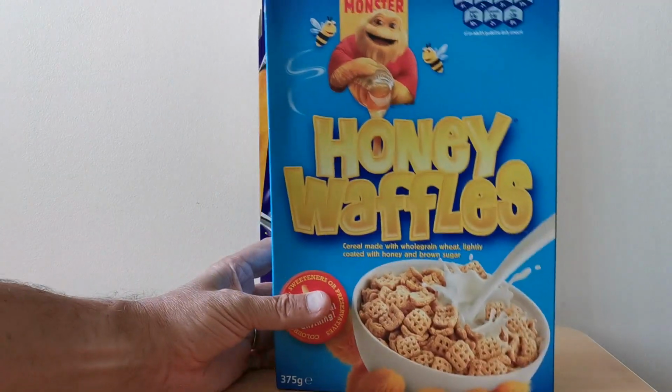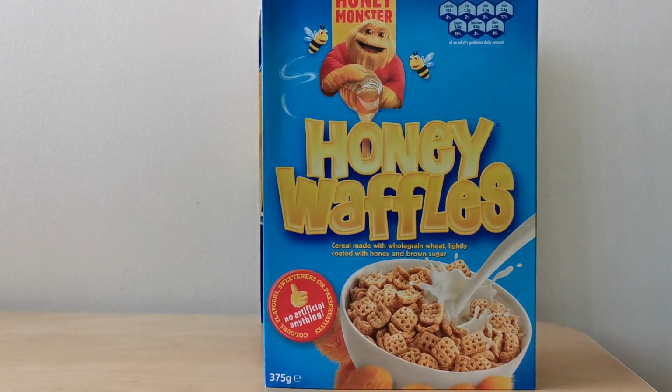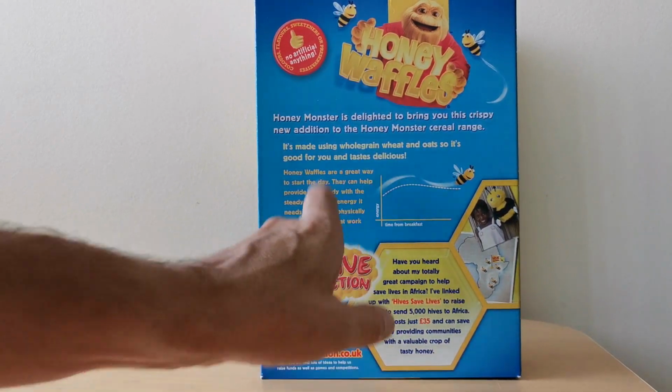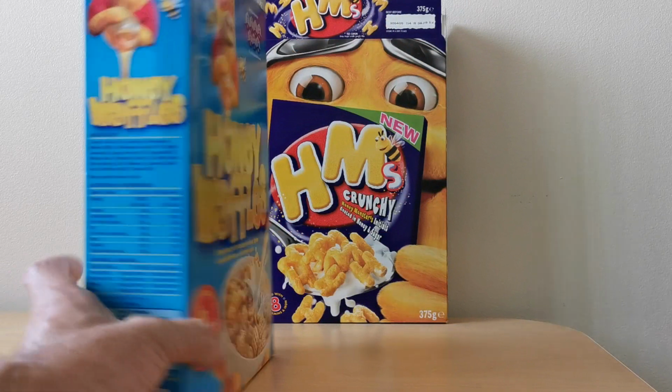But a few years later, this was in about 2007, they introduced Honey Waffles. So again, you've got these whole grain pieces of cereal which they've manufactured and churned out, but on the back they've obviously tied it in with one of the other offers that was going at the time, which was the hive action, and trying to encourage lots of bees around the world and honey and all that sort of stuff. So nice link in there.